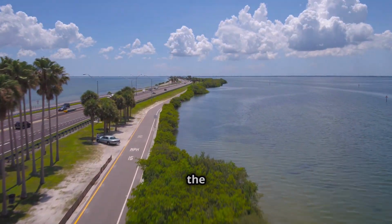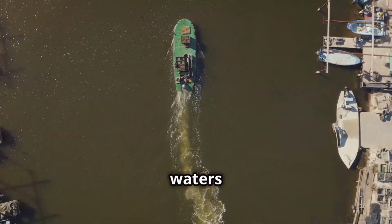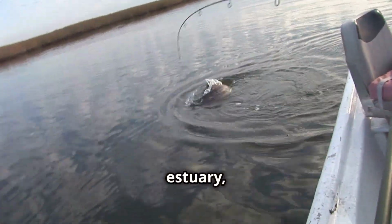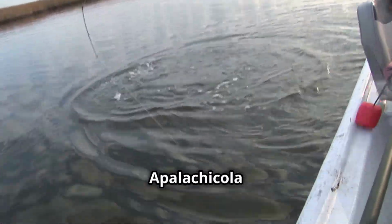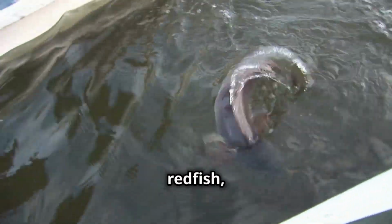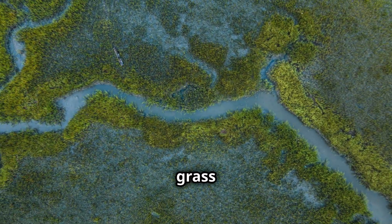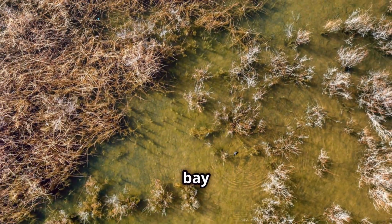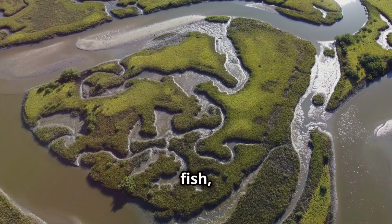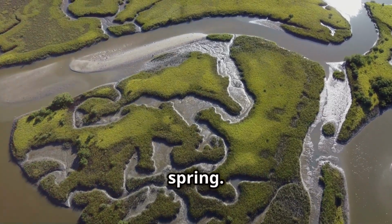Moving east along the Florida Gulf Coast, we find ourselves in the productive waters of Apalachicola Bay. This estuary, fed by the Apalachicola River, is a haven for inshore species like redfish, speckled trout, and flounder. The marshes and grass flats that surround the bay provide ideal habitat for these game fish, especially as water temperatures begin to rise in the spring.